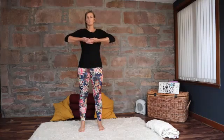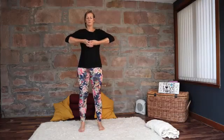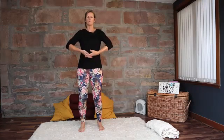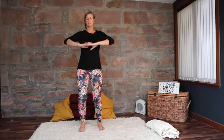As you breathe in, draw the hands up towards the chin. As you breathe out, bend through the knees, sending the hands back down to where they started. Breathing in, allowing the legs to lengthen as you draw the hands up towards the chin, up towards the throat. Breathing out, gentle bend through the knees. Breathing in, turning the hands, drawing them back up towards the throat. Breathing out, gentle bend through the knees.